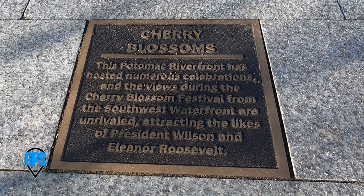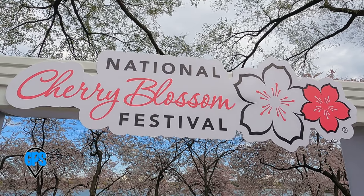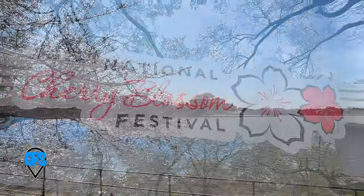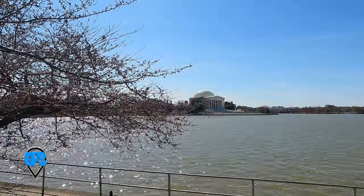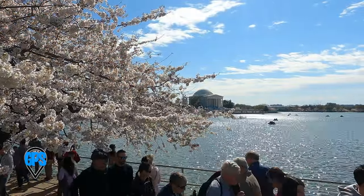The annual Cherry Blossom Festival runs about a month each year in March and April. But for 2 weeks, the cherry trees themselves are the star attraction, as warm sun pushes the tight red buds to burst open with bright pink and white hues.